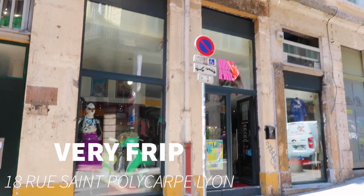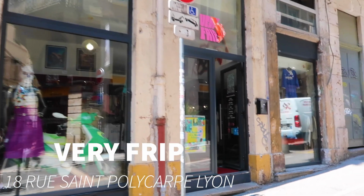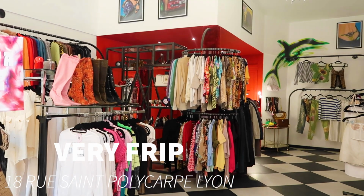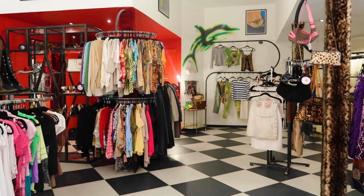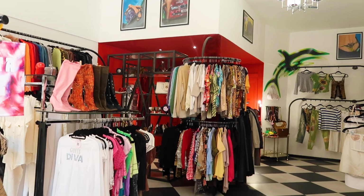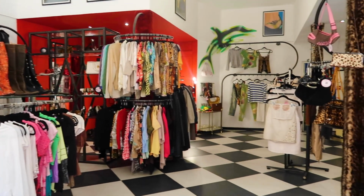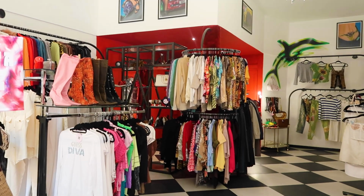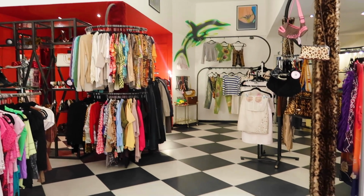And then we headed to Very Freep, which I don't think I've been in before. I loved the inside of the shop. It was so cool. Look at the checkerboard floor and all the shoes. It was really, really amazing. Very much like on trend vintage, I would say. But the prices were still really reasonable. And I would definitely recommend a visit to this shop.